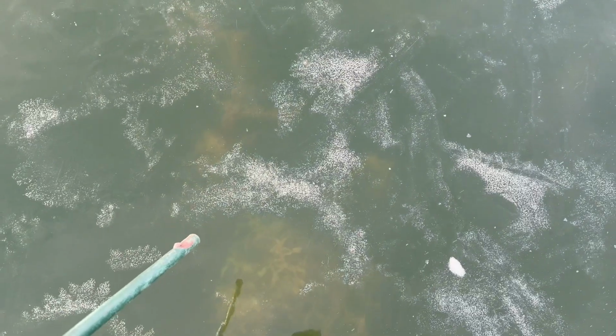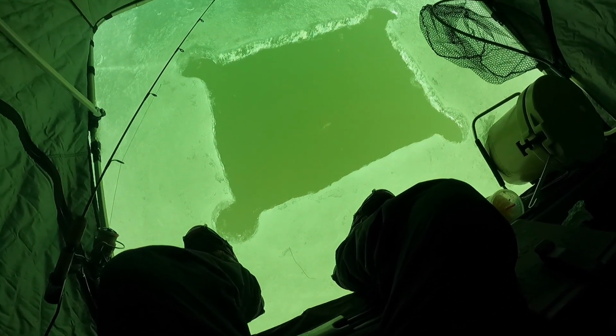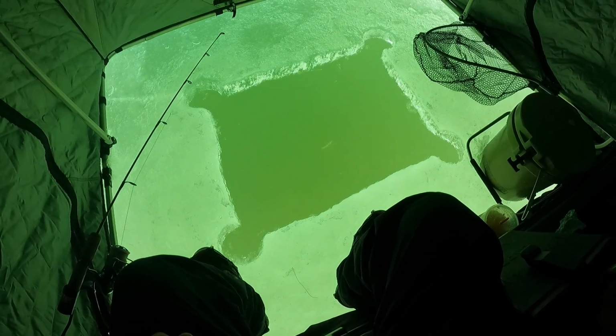So find a good weed line, generally about 10 feet of water. Try to find the greenest cabbage that you can. Put a minnow down about a third of the way down the water column and just let it sit. Be quiet, be still, especially if you're using a spear hole. You don't want to spook the fish away. But a lot of times you get your biggest pike of the year right off the bat.